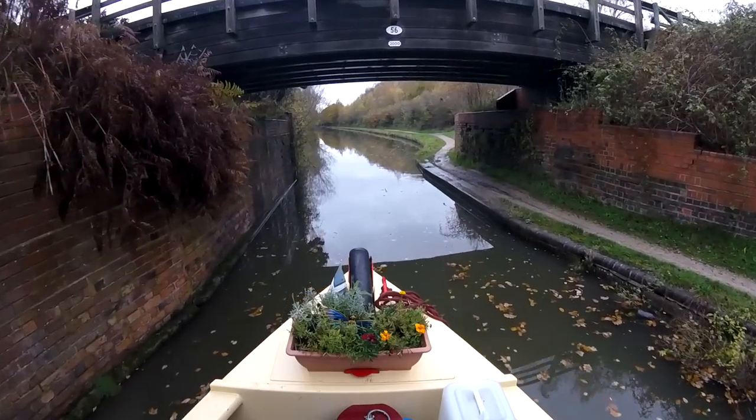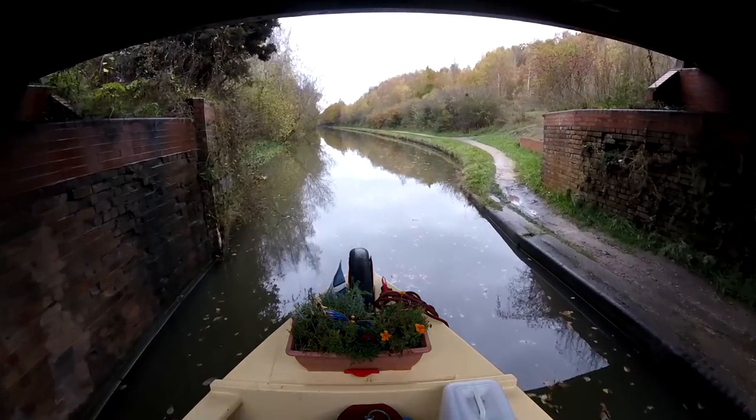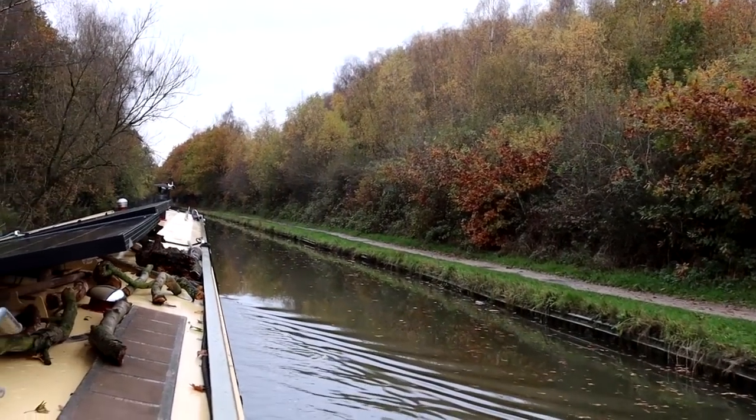So we're entering Pooley Country Park now, and it's a 26.5 acre site, one third of which is a site of special scientific interest, and contains several pools caused by mining subsidence.